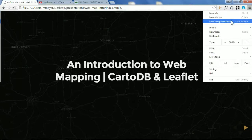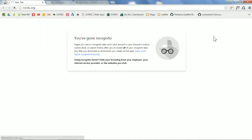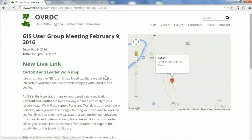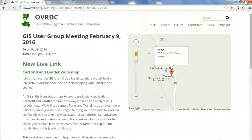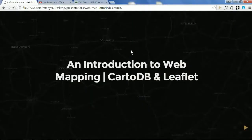So if you go to our website and you go to this event page, at the bottom you'll find a demo data link, which is a zip file with some of the demo data we'll be working with today. If you don't already have a code editor, I would recommend installing either Notepad++ or Atom, that you can use if you don't have admin rights to your computer. It's at the bottom, demo data link.